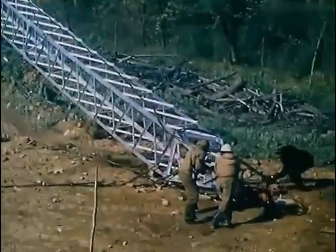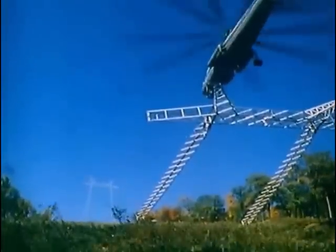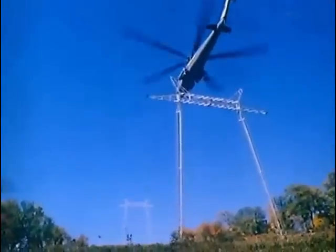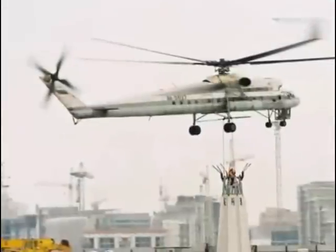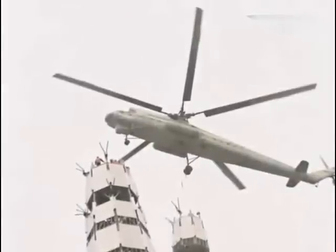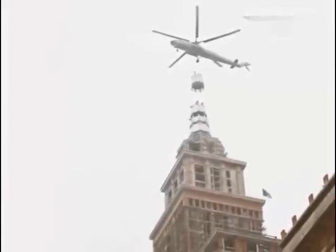Operations were done several times faster and cheaper. Moreover, there were works that could be done only with the help of Mi-10. For example, putting electric line supports in place, or construction of TV towers. Mi-10 unique capabilities were required in the 21st century as well, when skyscrapers, one after another, started to grow in Moscow.